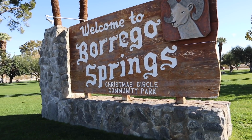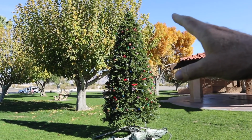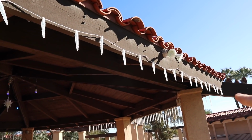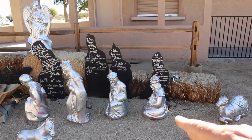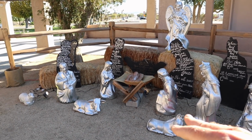I'm going to make one stop on the way at the Christmas Circle here in Borrego Springs. Right in the middle of Borrego Springs is a very large circle with a little park in it. It's called Christmas Circle. You can see the sign here behind me, and off in the distance is the park right over here. And to celebrate Christmas here, they have a small decorated tree. This is probably 9 or 10 feet tall, so that's their main decoration. Some icicle Christmas lights. They have a little star up here right in the middle of the gazebo. And over here is the nativity scene that they have set up right next to the bathroom area.